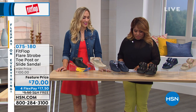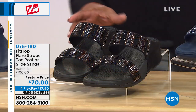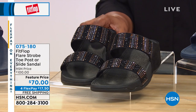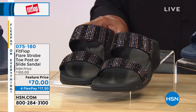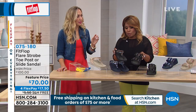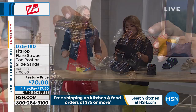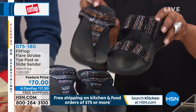Let's talk about the style in front of us. So this style we're calling the flare strobe. You can see why they're calling it the flare strobe, right? Very similar in style to our today's special, where you have a choice of the slide. I would say the biggest difference, oh, I'm so sorry. Sorry about that. The biggest difference is that the straps are a little bit thinner on the today's special. No, I agree. You have a choice of the slide and you also have the choice of the toe post.